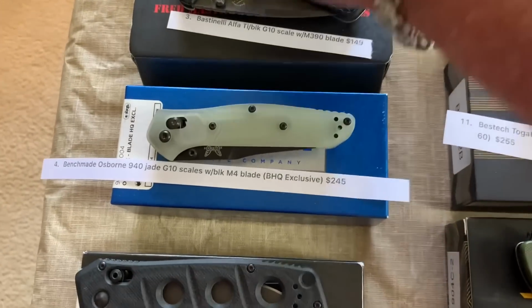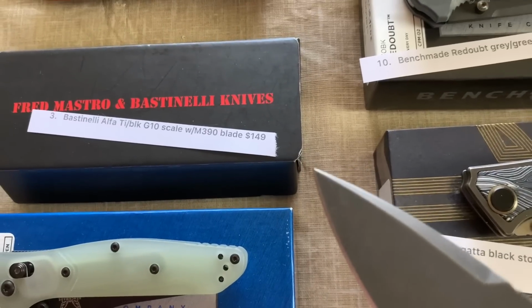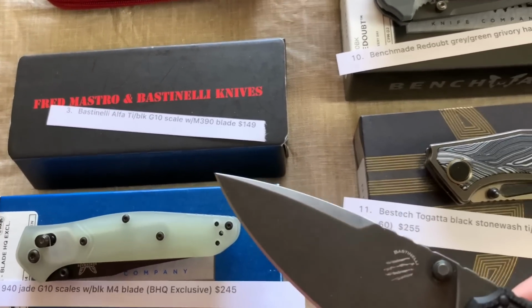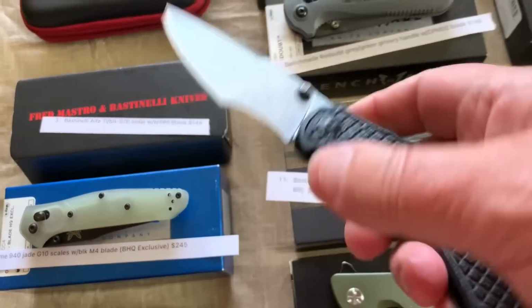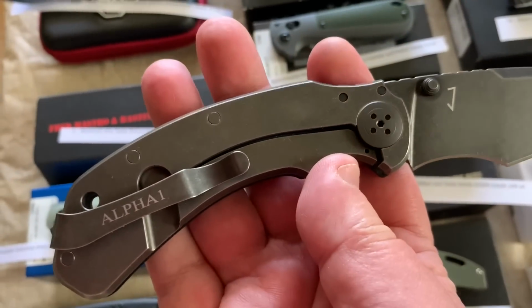Okay. Now, next. This is a Bastinelli, and it's called the Alpha, and it's black G10 with a tie background here. And then, what is it? M390 blade. Okay.